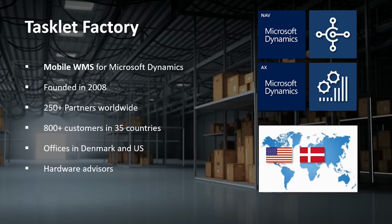First of all, just a short intro to Tasklet. Tasklet Factory Mobile WMS integrates directly into Microsoft Dynamics NAV and Business Central, actually all the way back to NAV 4.0 and all the way up to the newest version of BC, both on-prem and SaaS, so the cloud version. Also, we integrate into AX and Finance and Operations.